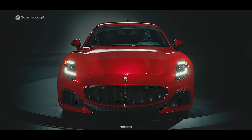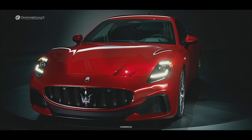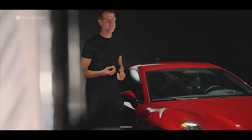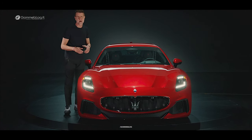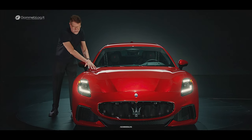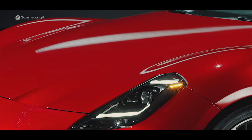The Nettuno engine of the GranTurismo, which comes from the MC20, is mid-car mounted and is utilizing Formula One technology. And that allows us to also, in this case, keep the center line of the car extremely low and allowing the flares, these muscles, to really stand out and create this beautiful sculpture.